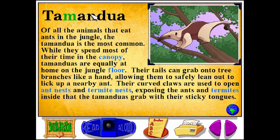T-A-M-A-N-D-U-A. Of all the animals that eat ants in the jungle, the tamandua is the most common. While they spend most of their time in the canopy, tamanduas are equally at home on the jungle floor.